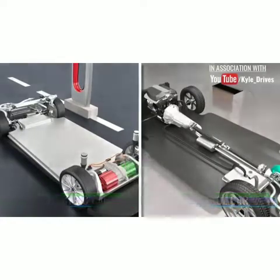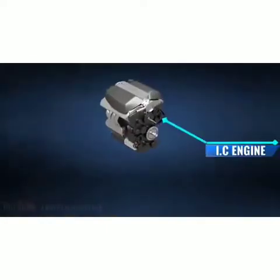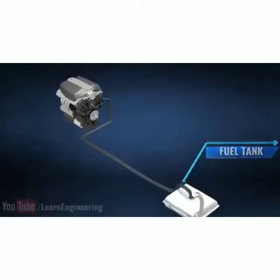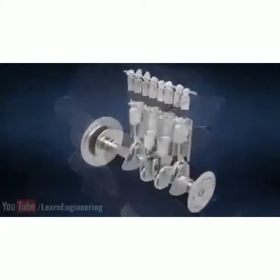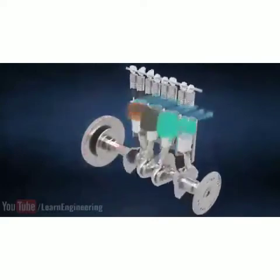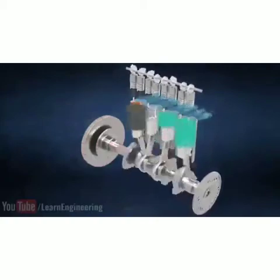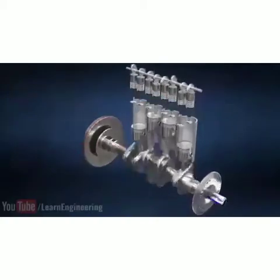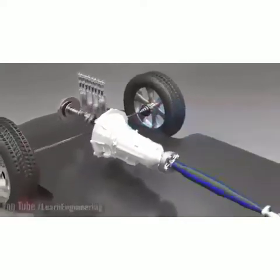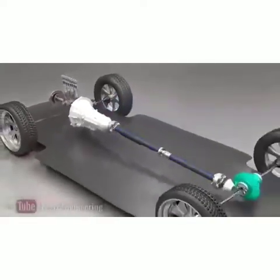An IC engine is the prime mover in petrol cars. The fuel supplied to the engine produces combustion and enough pressure and temperature energy to move the pistons. The linear motion of the piston is transferred to rotary motion using a slider crank mechanism. A transmission is used to transfer this rotation to the drive wheels.